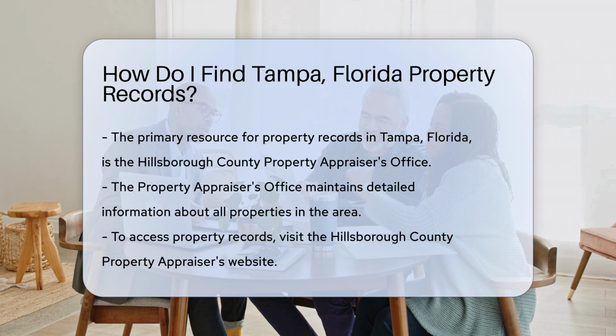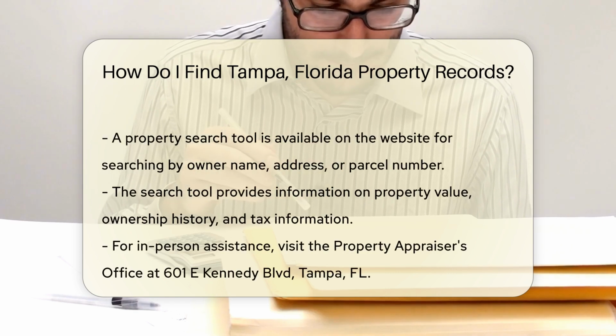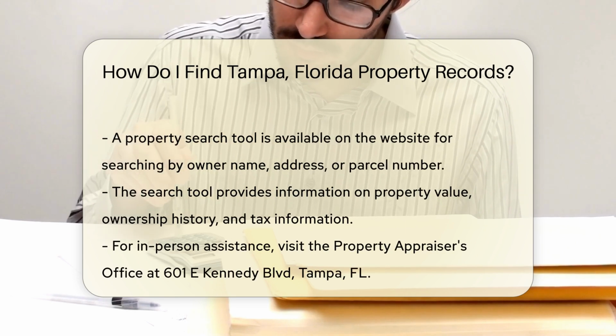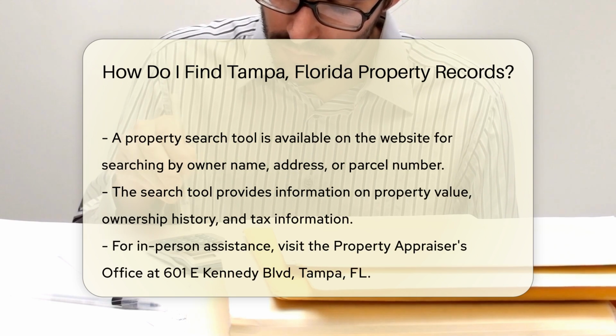To start, visit the Hillsborough County Property Appraiser's website. Here, you can access a property search tool. You can search by owner name, address, or parcel number. This tool provides information such as property value, ownership history, and tax information.